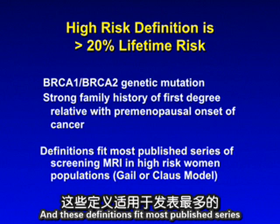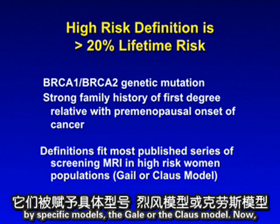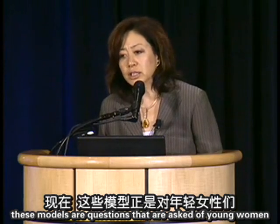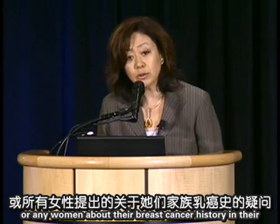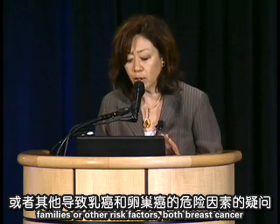And these definitions fit most published series of screening breast MRI in high-risk women as defined by specific models, the Gail or the Claus model. Now these models are questions that are asked of young women or of any woman about their breast cancer history in their families or other risk factors, both breast cancer and ovarian.